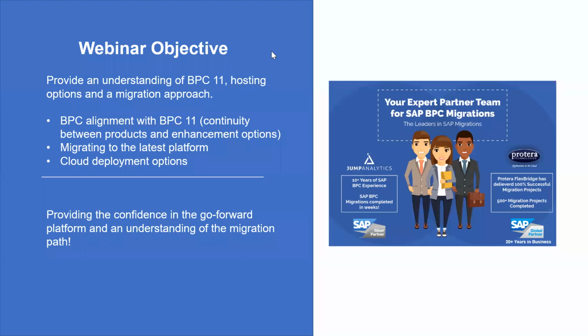We are excited to have presenters today from both Protera Technologies and Jump Analytics. Protera is one of the leading global SAP partners with over 20 years of experience. We are proud to say the Protera FlexBridge migration automation platform has delivered 100% project success for over 500 SAP migrations. And we are a leading managed service provider for SAP applications in the cloud.